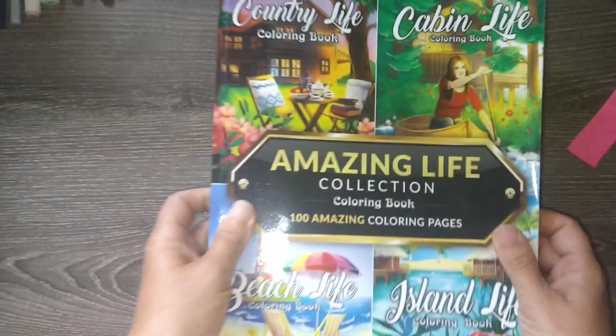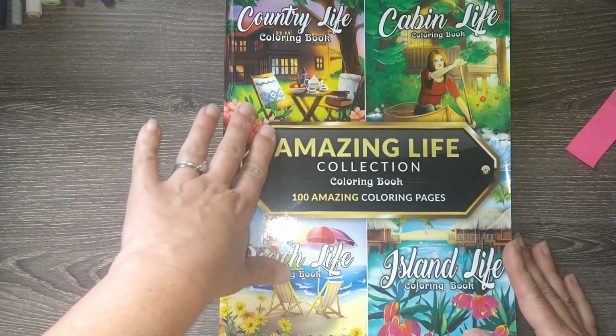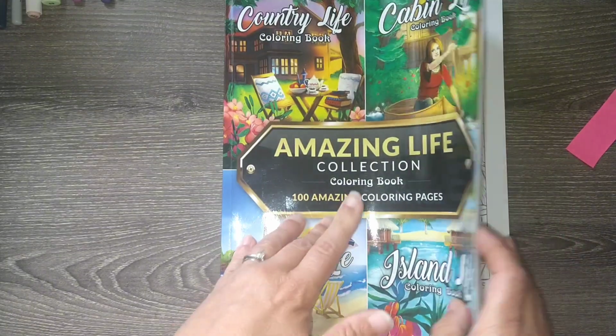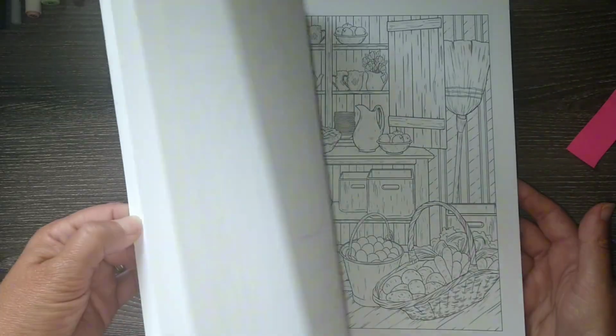And my last WIP is a fun one. Like I said, I did a vlog of camping and coloring, and this was the book that I settled on because there were some really great camping pages in this one. And I don't know if I colored much past what I showed in the video.